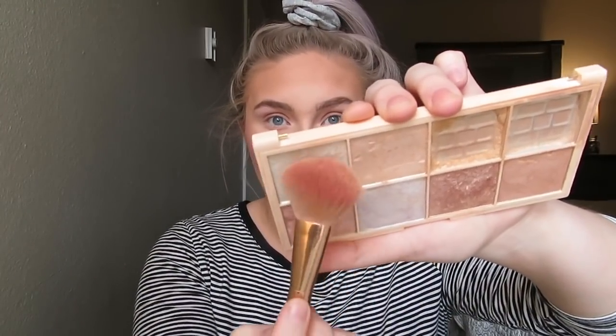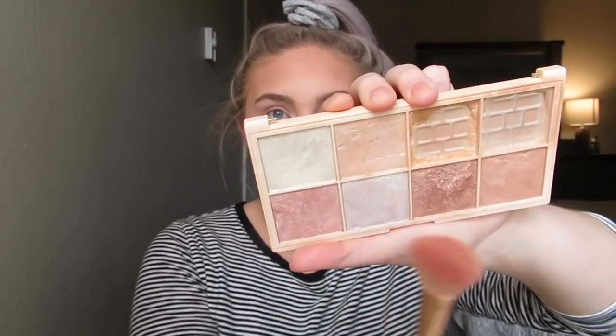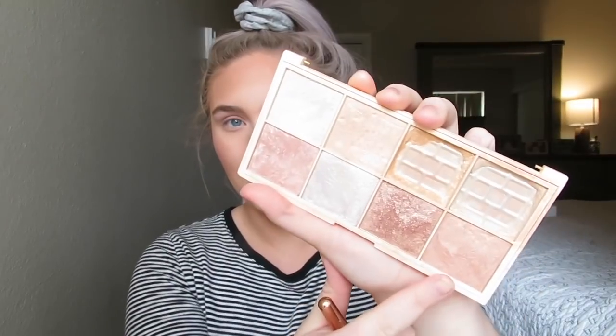And it's not chalky at all. $12 for this whole palette. Sometimes I will dabble into this lighter shade, but I don't really use these down here. Maybe that bronzier one during the summer, but that's about it. The other ones are just a little bit crazy for me, like there's a purplish, bluish one. But if you're into that, I highly suggest this palette. Even if you're not into that, I really suggest this palette because it's $12, and these have lasted me forever.